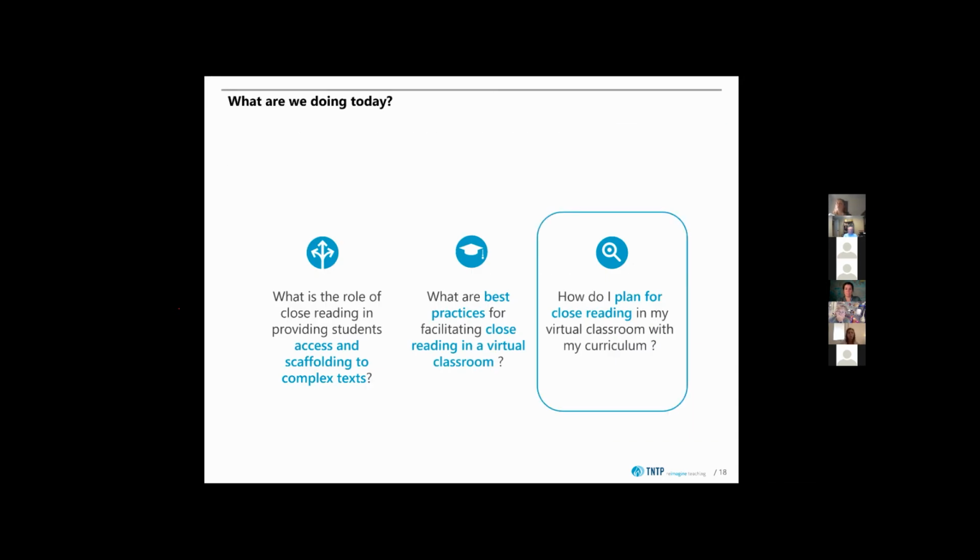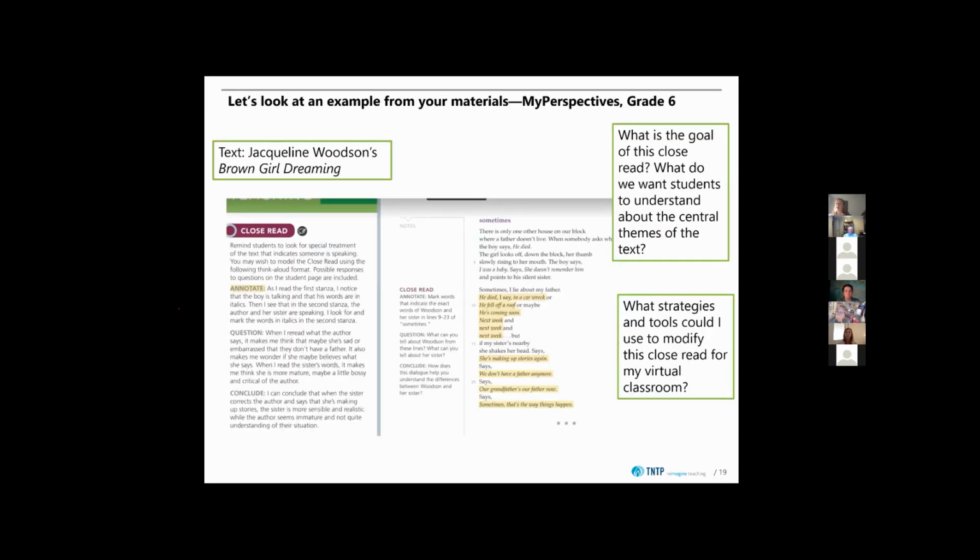I'm going to show you a quick model from my perspectives. This is a close reading example from grade 6. Students are reading Jacqueline Woodson's Brown Girl Dreaming in this unit, and we have a close reading here. This is also in your handout so you can follow along. And I'm just going to show you briefly how I thought about this close reading.